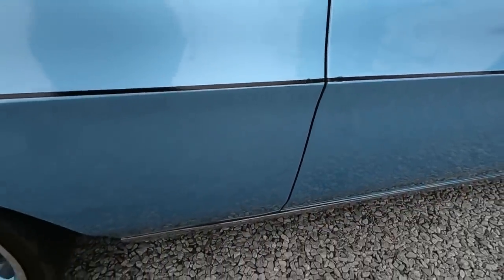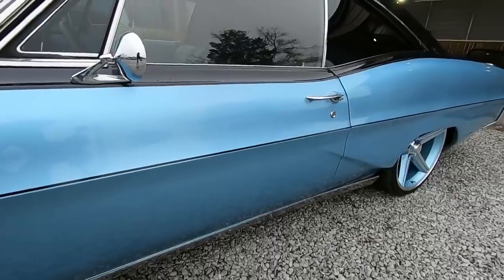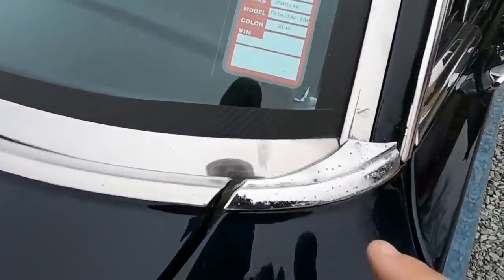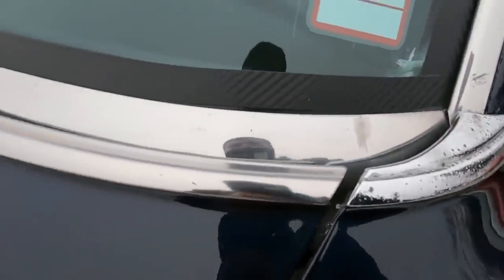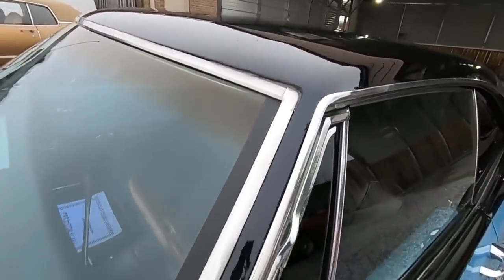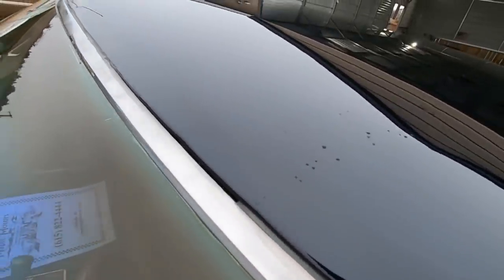You can see they put pinstriping over a couple of these little holes right here where an emblem was, or something was there. A little pitting on this trim. The rest of the trim looks nice and clean. I guess they had a leak at one point because there's silicone right up here underneath this trim, just in that corner.